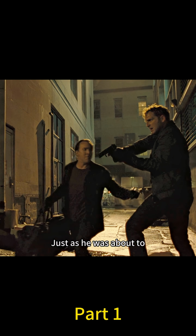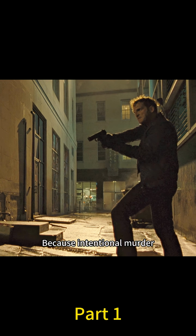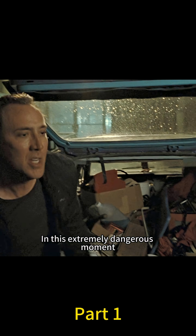Just as he was about to kill the old man to silence him, Jack suddenly stepped in to protect him, because intentional murder would bring a heavier sentence. In this extremely dangerous moment, their getaway driver arrived just in time.